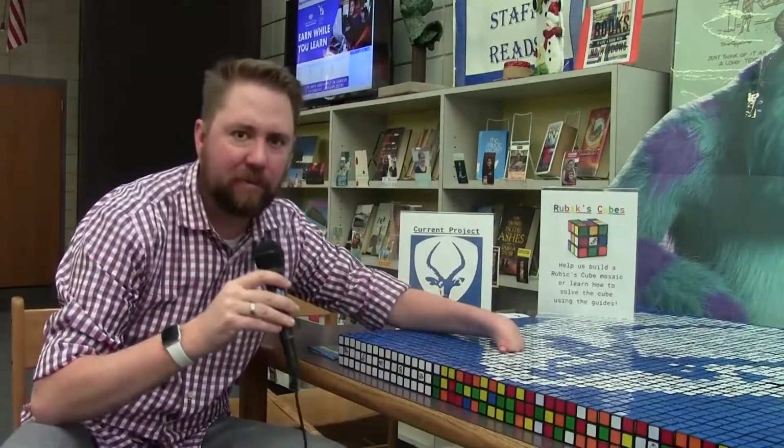We're also thinking about having some contest of who can solve a Rubik's Cube the fastest. So even if you don't compete in those, you can come and watch. So keep an eye out for that. We'll have these cubes here until the end of February.